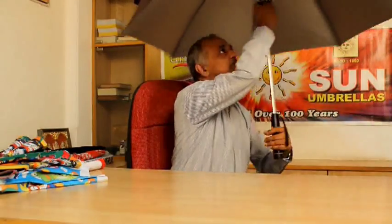This year, Sun is proud to introduce for the first time in India an amazing product that will delight all our customers, young and old, and of course, offer complete protection from the monsoon rains. Friends, I'm proud to present the Fanbrella. A smart innovation from Sun that will amaze and delight you.